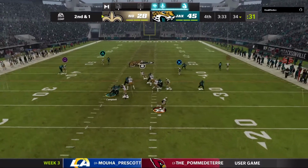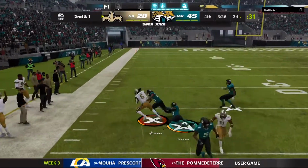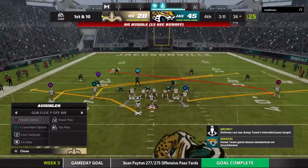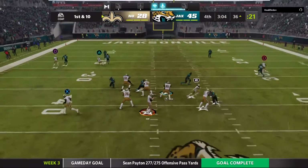Here's Hill. That's complete to his running back, Kamara. Oh, look at the juke. And they'll get this well past midfield before being stopped just before the 35. Good yardage after the catch as that played good for 30 and a first.